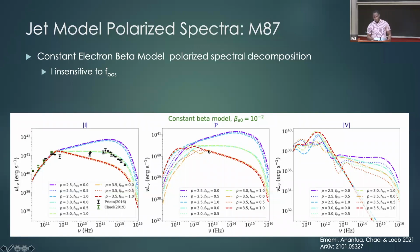And if we look at the linearly polarized spectra, there's a different story at the low frequencies. The low frequency spectra are now non-degenerate, both in the power law index and the positron fraction. In the circularly polarized case, the entire spectrum becomes non-degenerate, but these are the hardest observations to make. However, there is now a very distinct signal of maximum positron fraction. We can see that all those long dashed lines have a very different decaying behavior at the high frequencies than those dot dashed and dotted lines with lower positron fraction.